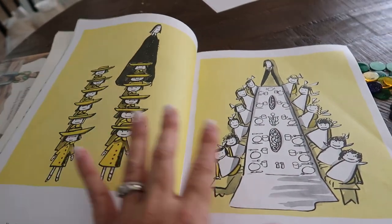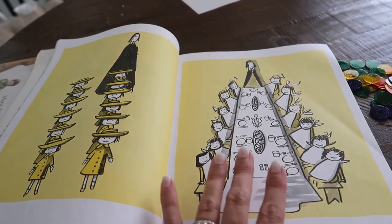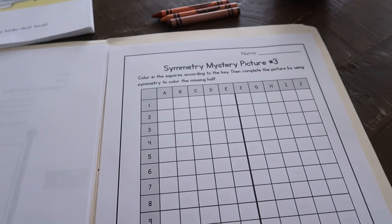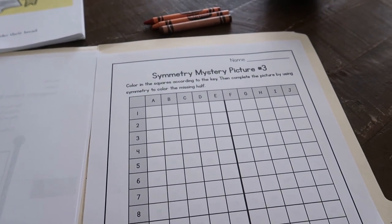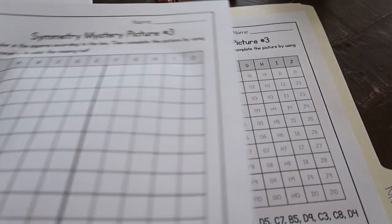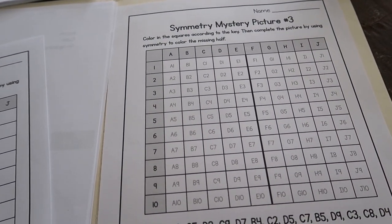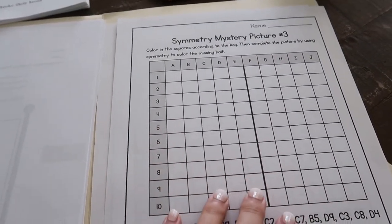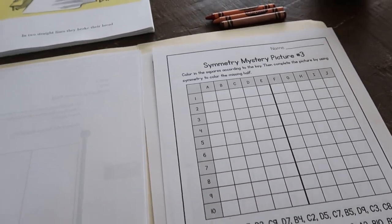so they can see about how things are symmetrical, and we're going to do a little symmetry project as well. I found this resource online for free. This is going to be Eli's symmetry mystery picture, and Annie's already has things filled in on the grid, which will help her out a ton. They're going to make this, and then that's going to be the end of our math with Madeline.